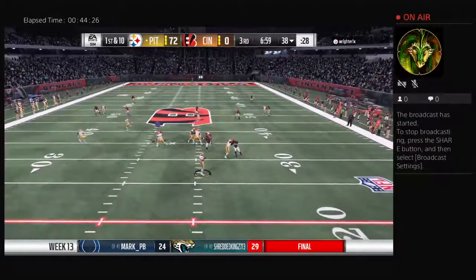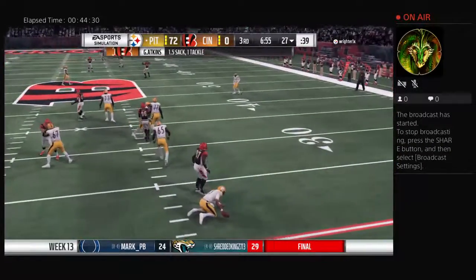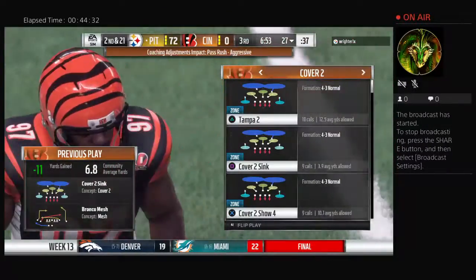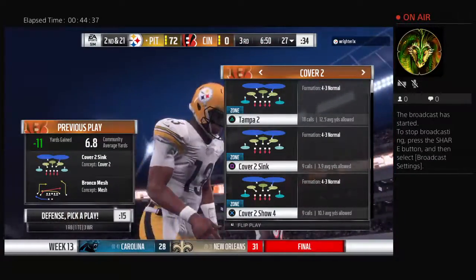Dobbs looking to throw on first down. And no escaping this time as he'll go down. They got him for a sack. Geno Atkins in there to drop him for his 5th sack of the year.